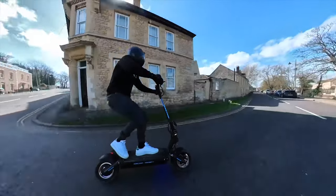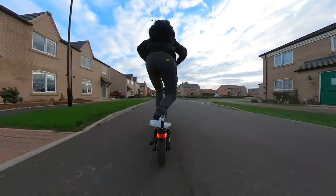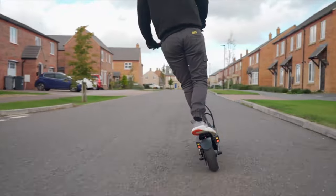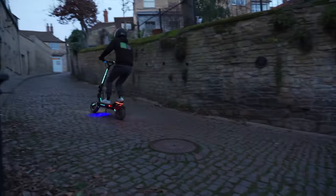While testing the scooters, I paid special attention to motor size and voltage, nominal and peak power, top speed and acceleration, the performance of the controllers, brakes and tyres, and the ability to control and manoeuvre the scooters at speed.